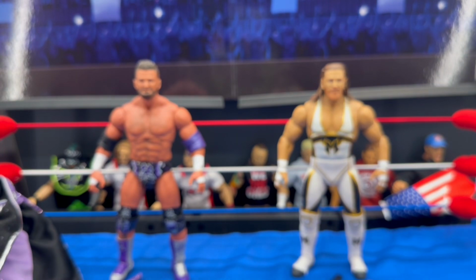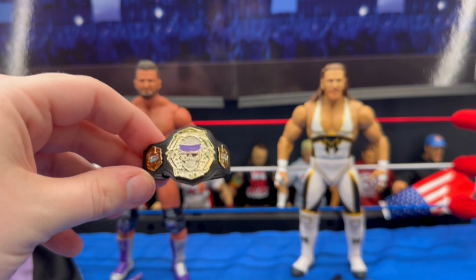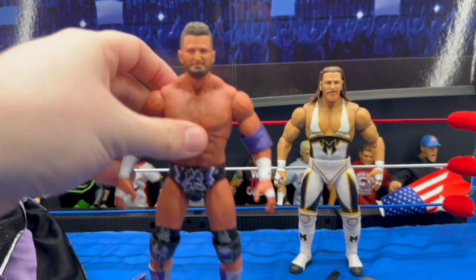This one just has one notch versus the two. Probably only going to fit on Matt Cardona, but are you really going to put this on anybody else besides Matt Cardona? So that's fine, but really cool. I like that. So let's go ahead and go over the Matt Cardona figure itself.